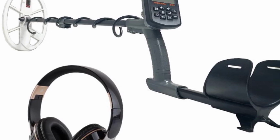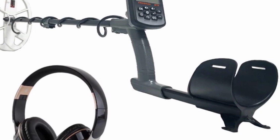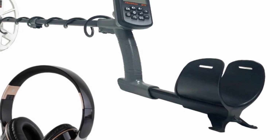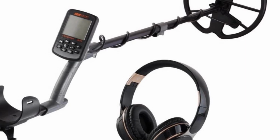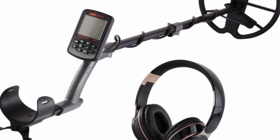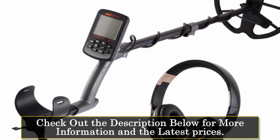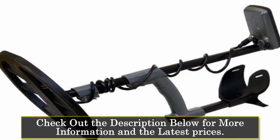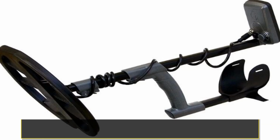The Gold Hunter 75 features a user-friendly light screen, providing clear and precise information about your findings. Whether you're a beginner or an experienced detectorist, the light display ensures that you stay informed throughout your detecting journey. With its battery-powered operation, the Gold Hunter 75 offers the convenience of portability. You can take it anywhere, whether you're exploring beaches, parks, or archaeological sites. It is the perfect companion for your outdoor adventures.